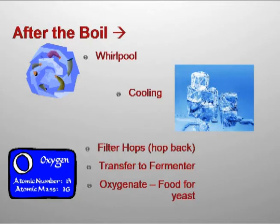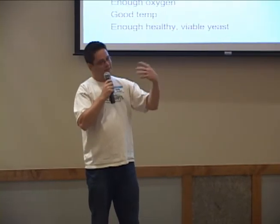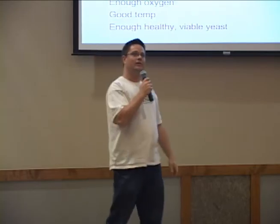Whirlpool. We're gonna cool it down to fermentation temp because the yeast, if you threw someone that you knew into a 200 degree pot, would they like it? No. So we need to make it nice and happy for the yeast.